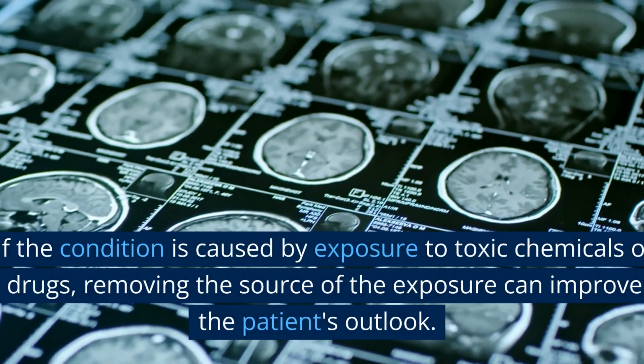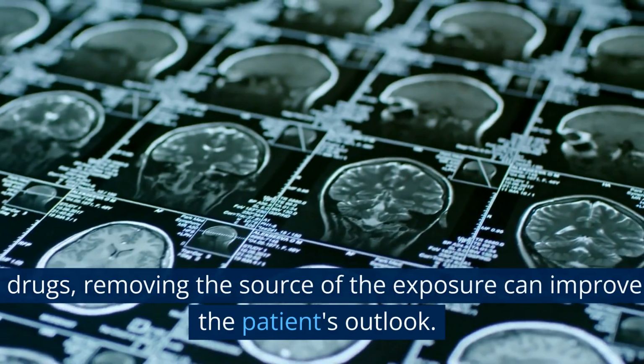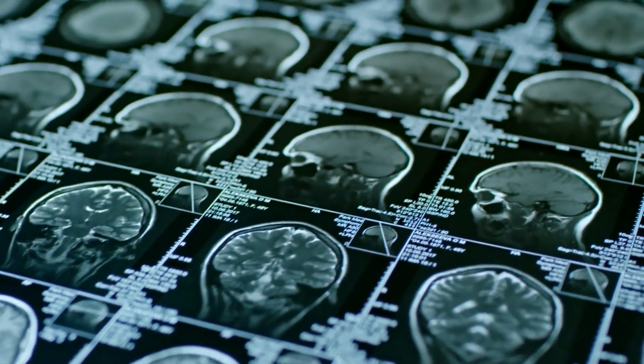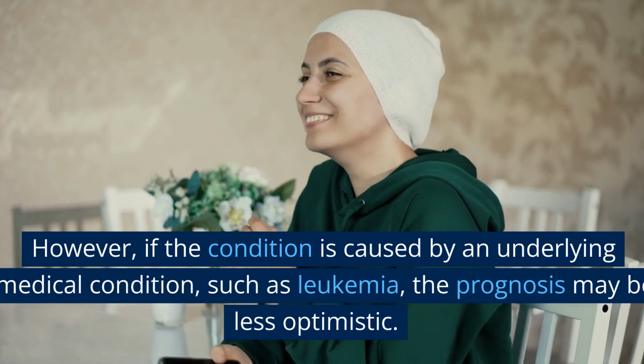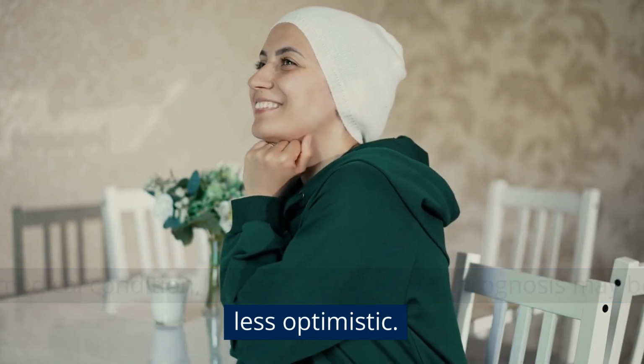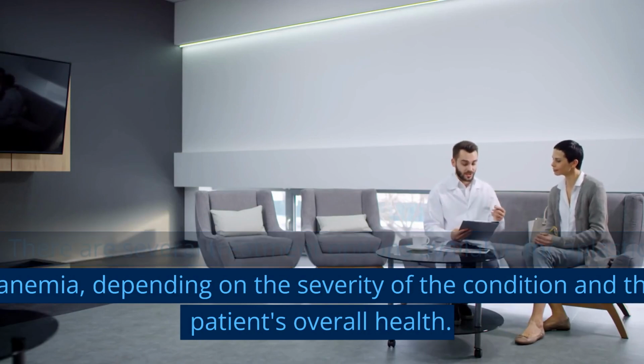If the condition is caused by exposure to toxic chemicals or drugs, removing the source of the exposure can improve the patient's outlook. However, if the condition is caused by an underlying medical condition, such as leukemia, the prognosis may be less optimistic. There are several treatment options available for aplastic anemia, depending on the severity of the condition and the patient's overall health.